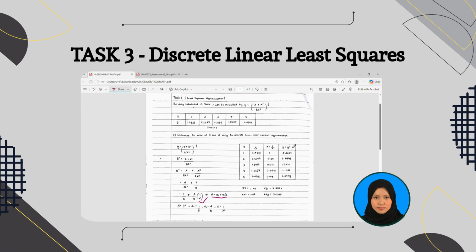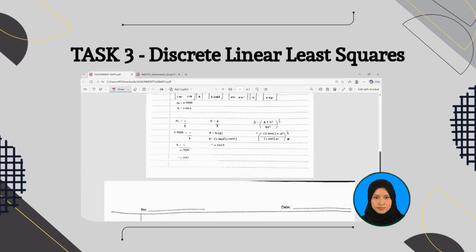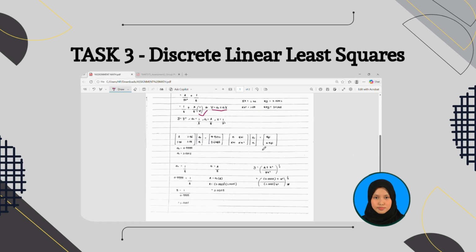Then construct the table, fill in the values for x and y as in table 2. Then find the new x and new y by using the values of x and y here. Substitute them into the equation of new x and new y, and you will get this answer for new x and new y. Then use the values of new x and new y to calculate the totals of x, x squared, y, and also xy. Then use this data, substitute it into this equation, and you will get the final answers for A0 and A1.